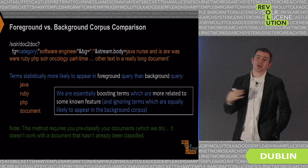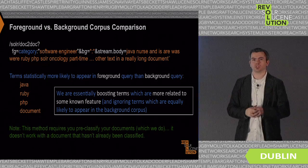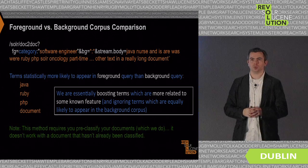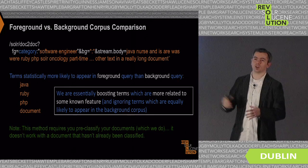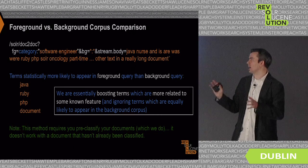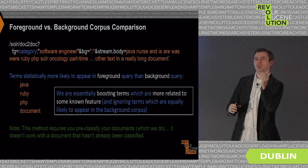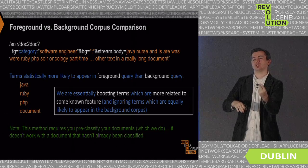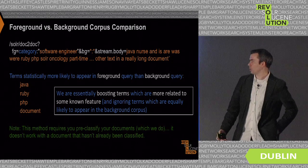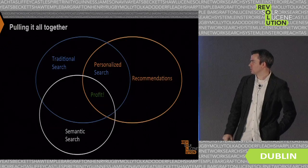In this case, we have a classifier at CareerBuilder. That's outside the context of this talk, but effectively we do some clustering to generate concepts. We pass documents into the classifier, and we get classifications out. So in this case, we have a job title classifier. We know that this content is about software engineering, and therefore we're going to anchor to the concept of software engineering, and find all of the terms that are very close in the vector space to software engineering, and bring those back as the score. So that's the gist of what we're doing for foreground background corpus analysis.